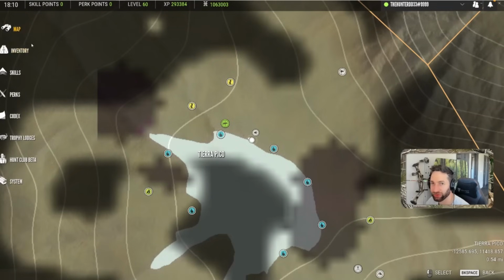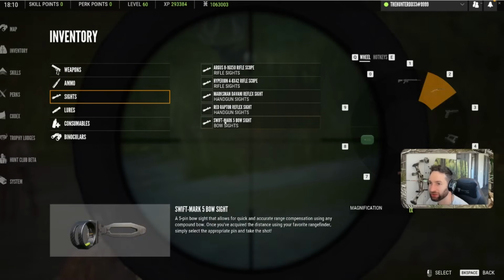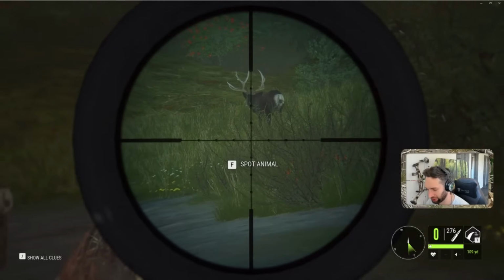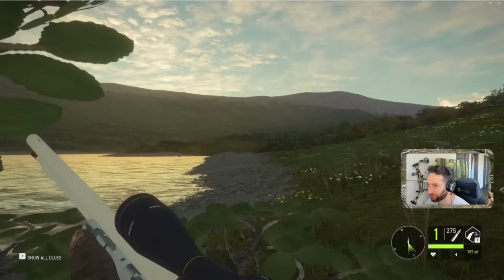Oh my god, we don't have any bullets. You gotta be kidding me. Okay. Now we should have a bullet. And now our buck is turned away.